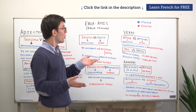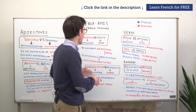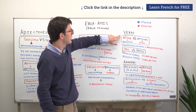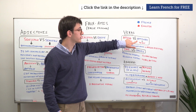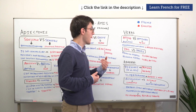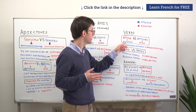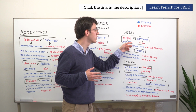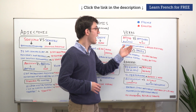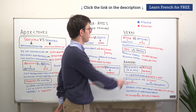Let's now move on to some other kind of words. Here are some verbs. Adjectives is the main category, but here some little categories. So verbs. When you say attendre in French, it doesn't mean attend. It means wait. I'm waiting for you. Je t'attends. But if you want to translate attend, you have to use the words assister à. There is a space between assister and à. For example, assister à une conférence. You have to say attend a lecture. So please be careful with that.